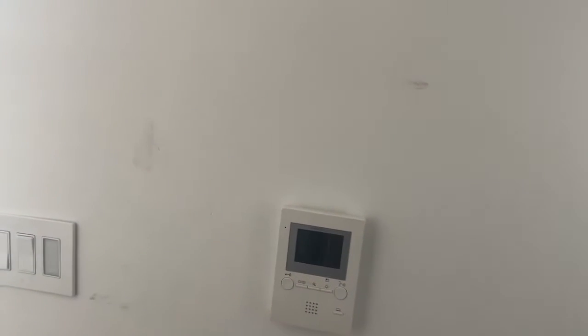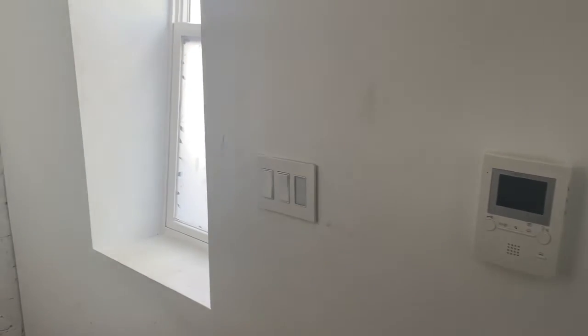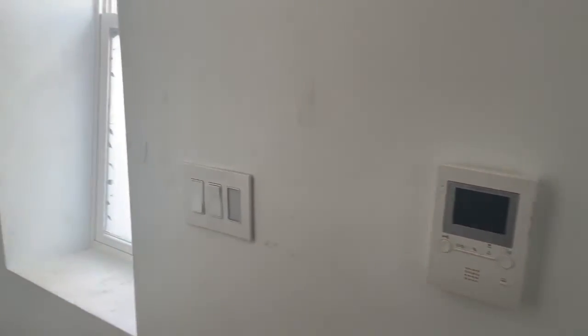It also has, I forgot to mention this when I came in, the intercom. You can let your guests in by pressing a button from here. You can speak to them, to the delivery guys or your guests.